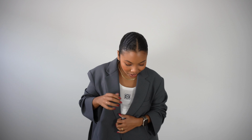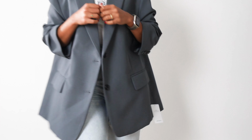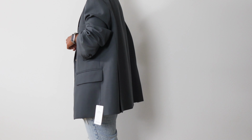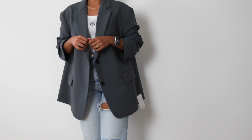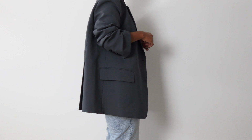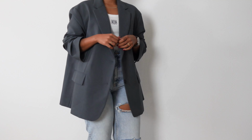And it's pretty long, I would say, but it hits me at the perfect length. Sometimes you have blazers that hit you at the widest part of your body, so my hips are already doing their thing. I don't need to accentuate them even more, so I wanted to actually hide my hips a little bit and have it hit me more where my thighs are becoming slimmer. That gives a very slimming and just effortless kind of look. Yeah, I just think that this one fits way better than the Gelso.